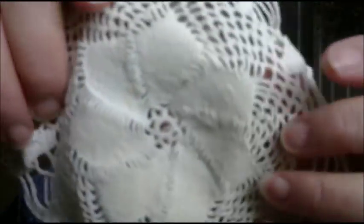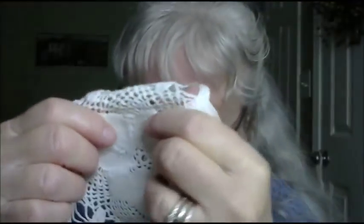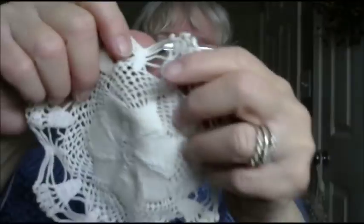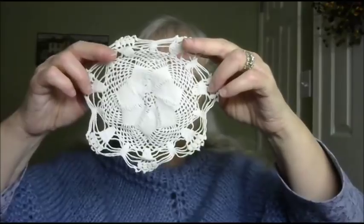So this one is especially tiny and fine, especially the center part. I can't even imagine what size hook she did this with. It is so very, very tiny. I can't even get it to film really well. It is minuscule. I can barely tell the stitches. It's that tight, but you can see this is very, very fine. And this whole doily is more like a coaster size, maybe 5-6 inches across. So that's one.